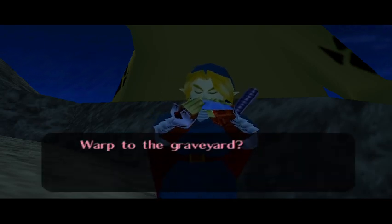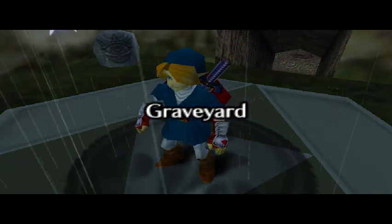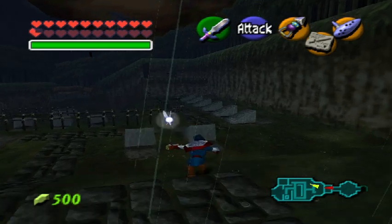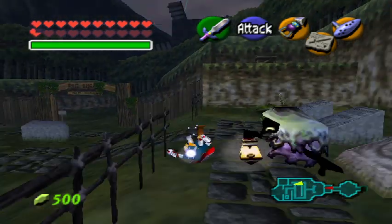Gonna play the Nocturne of Shadow. I think that might be slightly faster. We'll show off the reward for the 100 Skulltulas. It really isn't useful. The rewards that matter are from whatchamacallit, 250, 10 to 50.